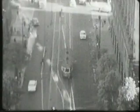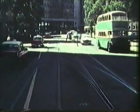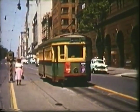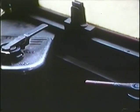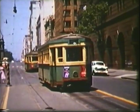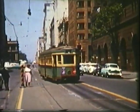By 1960, only a handful of routes were still operated, and Elizabeth Street was the last city street with trams. In February of that year, the line to Circular Quay was cut back to Hunter Street, which formed the terminus for the last year of tramway operation. This quiet location was a far cry from the busy terminal scenes at Circular Quay. A tram leaves the Hunter Street terminus on an outbound trip.